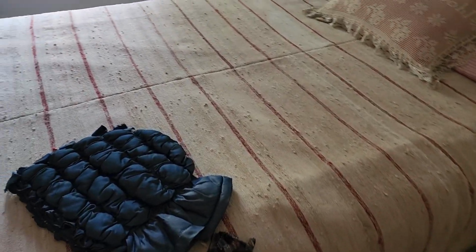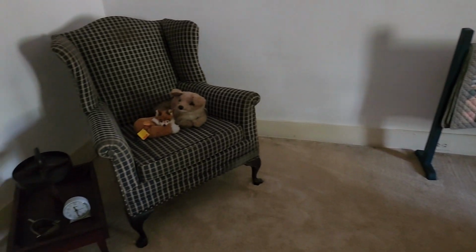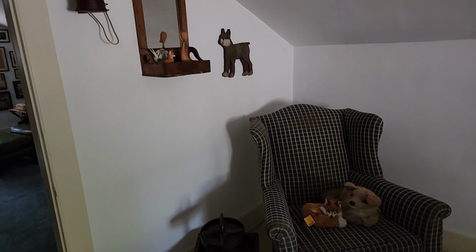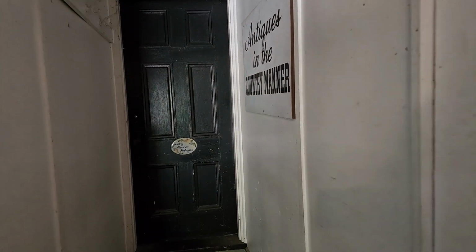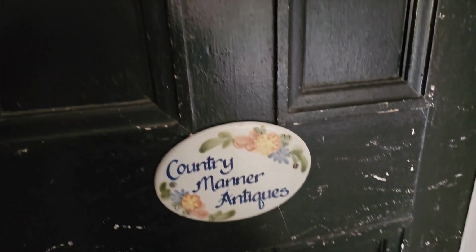Every corner. Just blown away. And I love this little corner here. This area was originally the servants' quarters. And every room had a buzzer. Let's see.